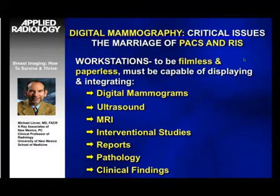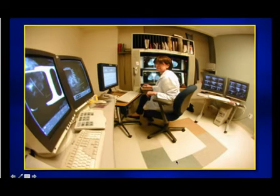And the only way to do this is to start with a system that works well and that integrates not only with all of these items, but also with a good RIS system. In other words, your workstation must be completely filmless and paperless. And to do that, it must be capable of integrating digital mammograms, ultrasound, MRI, any interventional studies, nuclear medicine. All the reporting systems have to be tied in. The pathology reports, the clinical findings, all of these should be readily available through a good marriage of the PACS system with the RIS. And for that, you need to have a well-designed system.